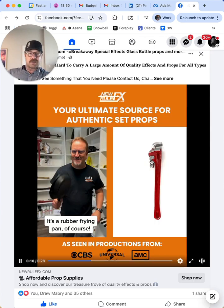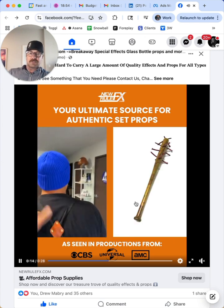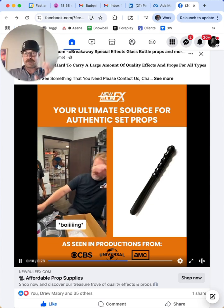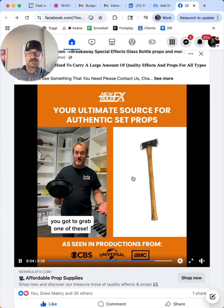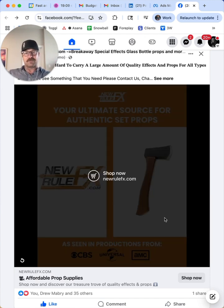But what I also wanted to point out is that as we're doing this, we've got other cool stuff here on the side as he's smashing people on the head with, again, a rubber frying pan. It's not a real frying pan. So that's really kind of fun. And they're doing boing sound effects like in a cartoon, but at the same time we're showing a bunch of other products. So I've talked about that with some of our other clients that have really large catalogs.